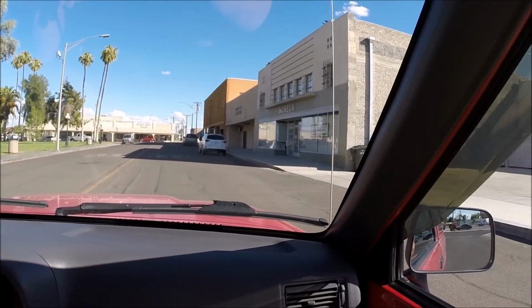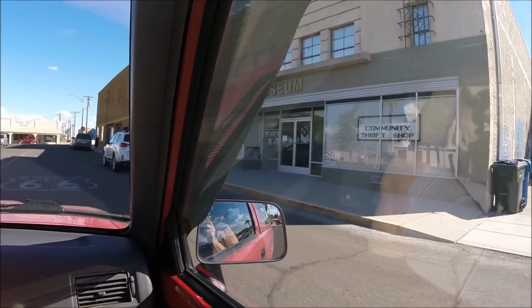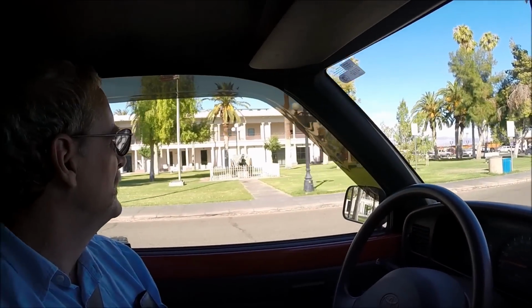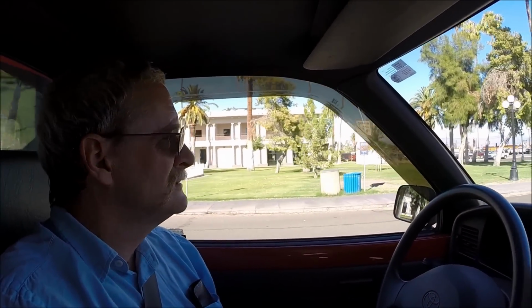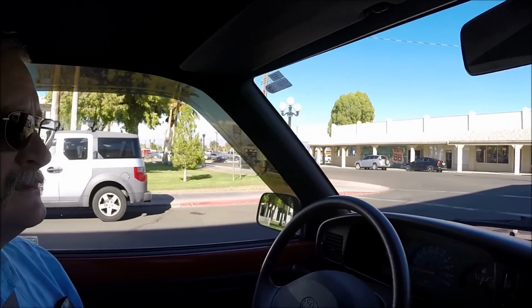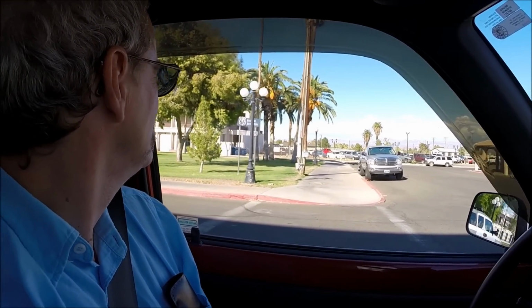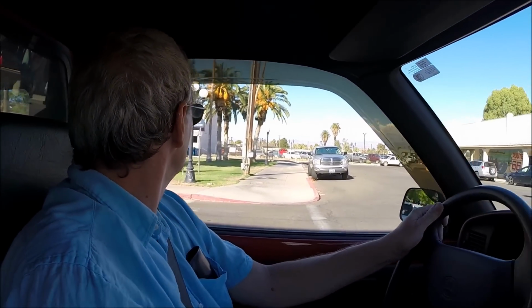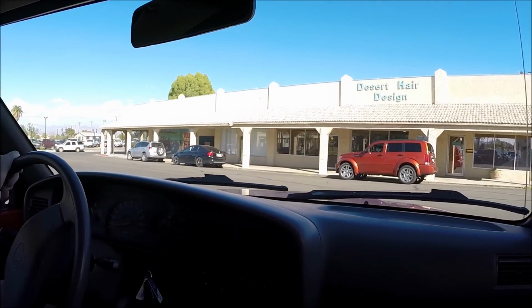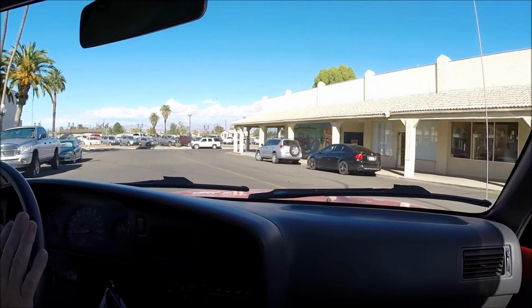Maybe this museum right here is moving over to here. It doesn't say what kind of an attraction this is being made into, but it's a Route 66 roadside attraction. Just not sure what that is exactly. You can't go in, it's all locked up.